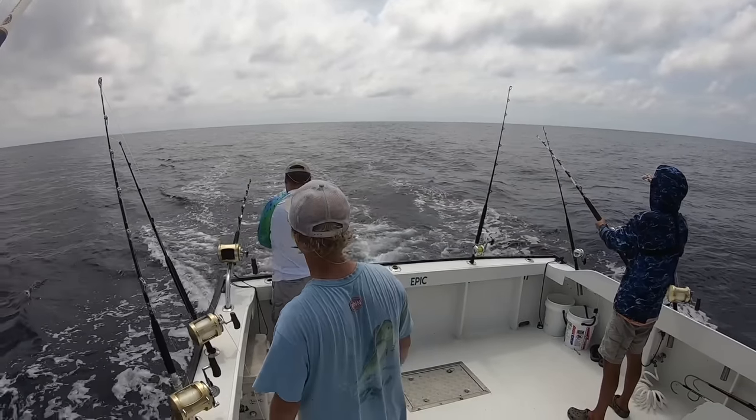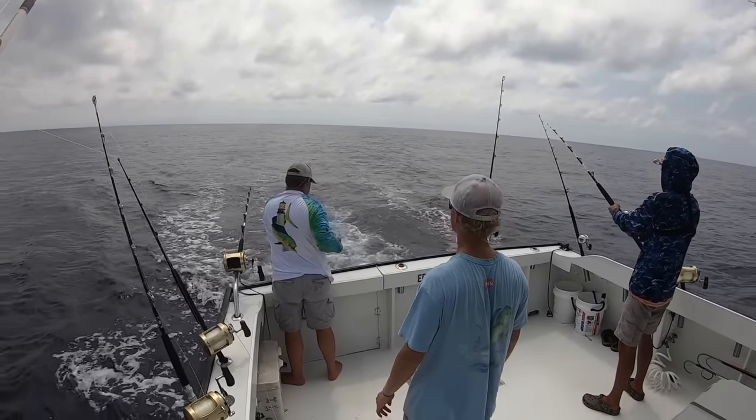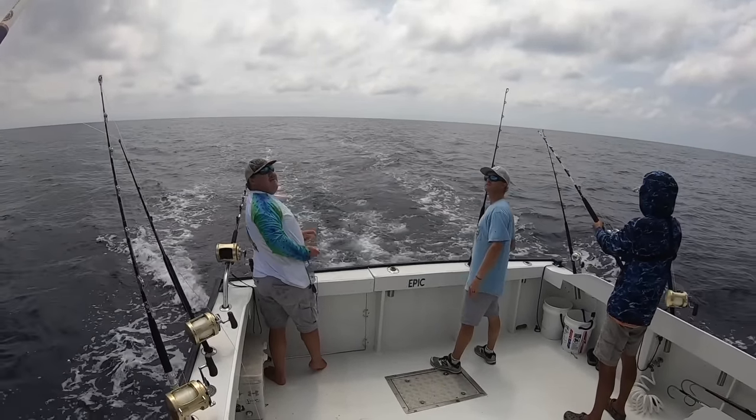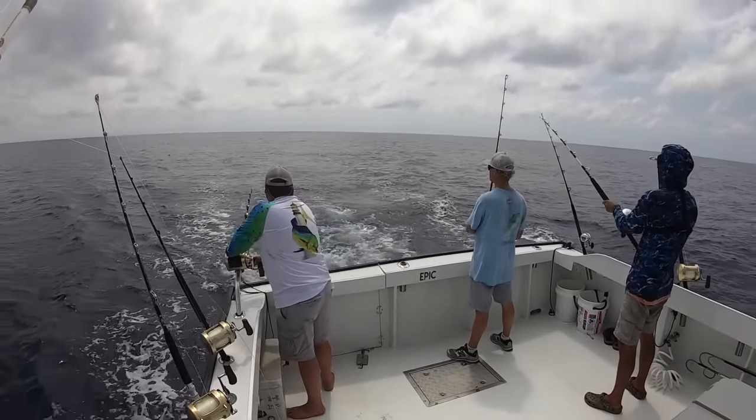Yep, those were wahoo. We pulled one off on the planer, then pulled one off on the right long, which had wire on it. And I think our bridge pole also got bit. And judging from what the baits looked like when we brought them in, we knew they were wahoo and not something else.